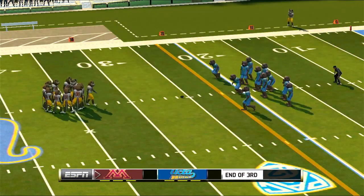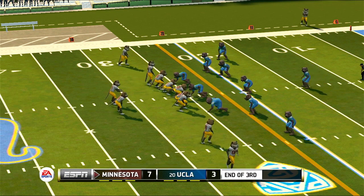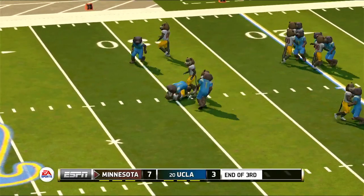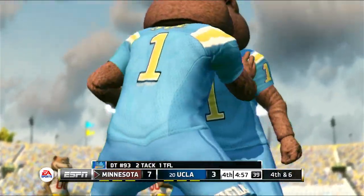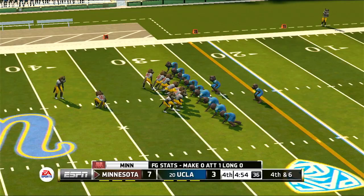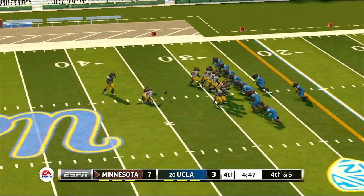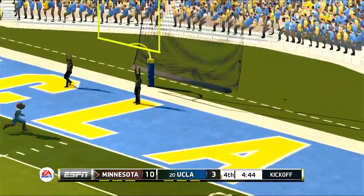Back in this very pivotal fourth quarter. We might look back on this game when it's all over and say that's the point where they won the football game with that stop. It's fourth down. They'll call on the field goal unit here for this long field goal attempt. Minnesota holds a 4-point lead. Kicks up, and he nails the long field goal.